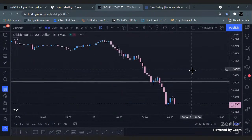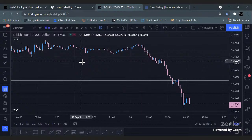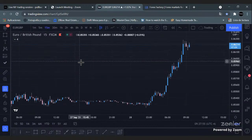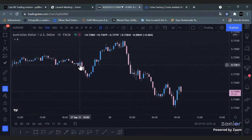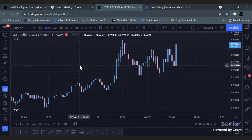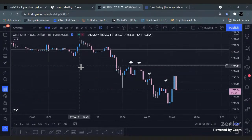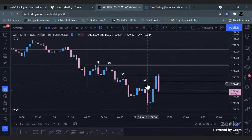But since I already made my objectives for today, I'm not going to go there. I'm not going to push it once again and lose what I've already made. That's the worst feeling you could have. And I've learned the hard way that that's something we just have to avoid, and not over trading. So with that said, I'm going to be ending this session.